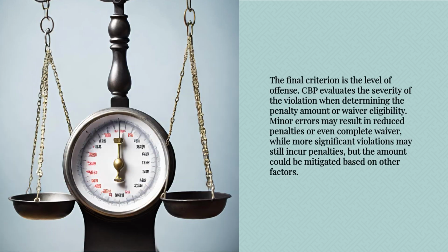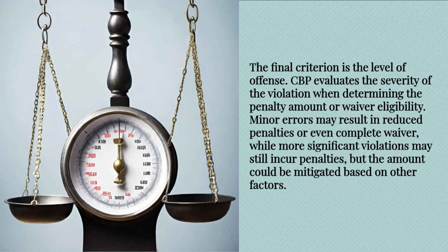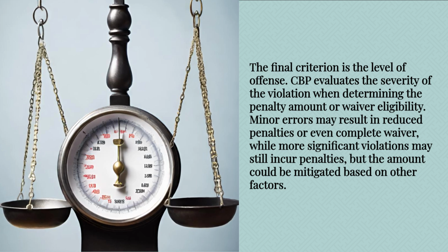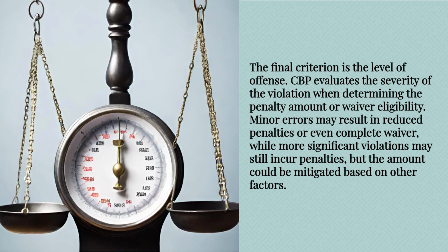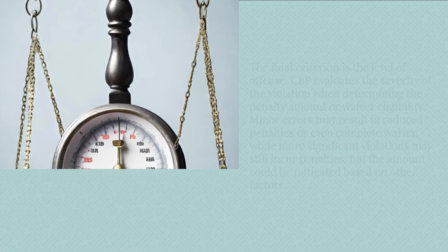The final criterion is the level of offense. CBP evaluates the severity of the violation when determining the penalty amount or waiver eligibility. Minor errors may result in reduced penalties or even complete waiver, while more significant violations may still incur penalties, but the amount could be mitigated based on other factors.